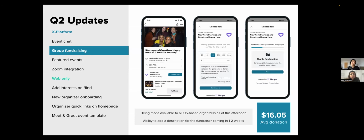We're working with a third-party platform here called Pledge, which actually facilitates the payment processing and the distribution of funds. So to activate, you'll see a prompt when you log in, either on your main or group homepage, and also in your group settings page. It's under the fundraising tab. And when you click on it, you can set your fundraising category and the goal amount.